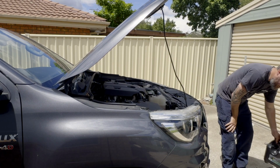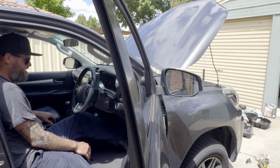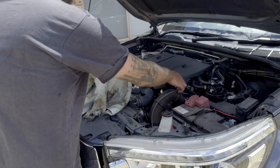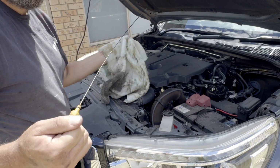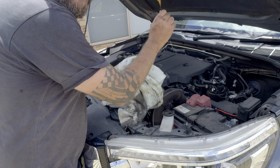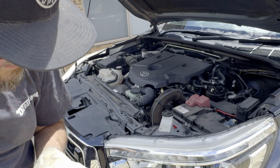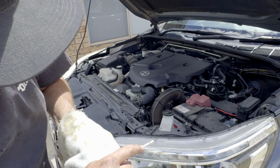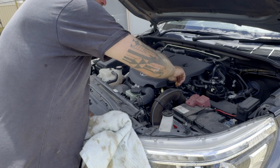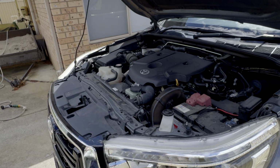Start it up, make sure the oil light goes off. Cover's gone. No oil light. Check the oil level. Make sure the wind doesn't blow my camera away. That's why I've been a bit funny with it. Now we are on a hill. That is about halfway. That's about right. So leave it there because I know we're on a little bit of a hill, so the reading isn't going to be perfect.